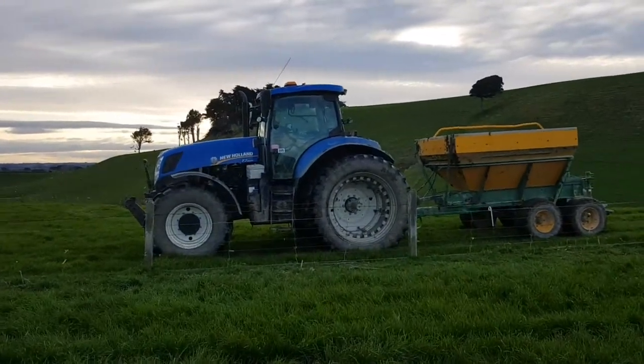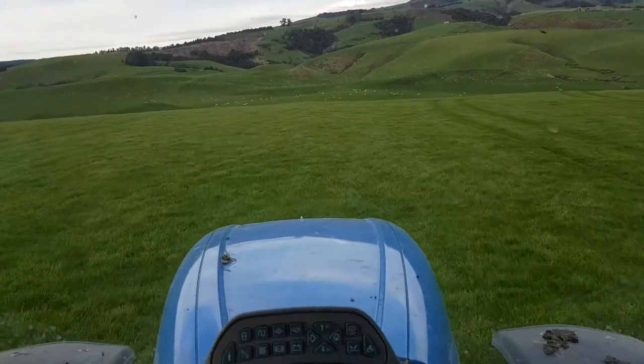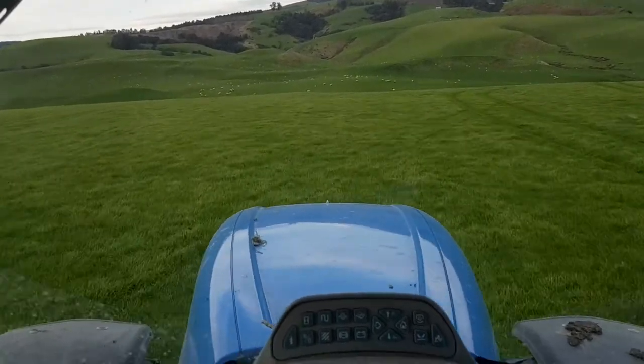Oh, check it out, would you? Got Big Blue out today, doesn't even know the bulky's there. Get about 3 ton of urea in here, so it's not really struggling very much.